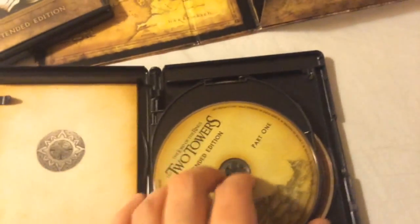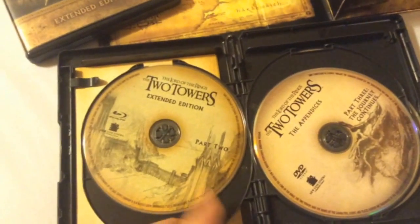So let's move on to The Two Towers. Really cool. And of course, The Return of the King won Best Picture at the Oscars, the theatrical edition. But yeah, the back is essentially the same descriptions, but just for part 2 of the film. And of course, the continuation of the commentaries for 4 commentaries. Let's take a look inside. Of course, the guide right there, part 2, disc 1, disc 2 for the film.